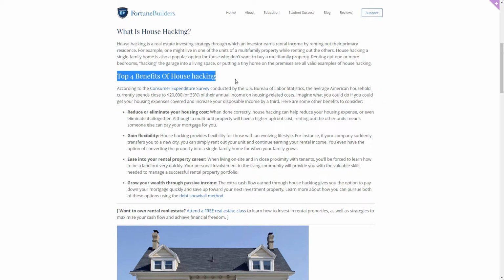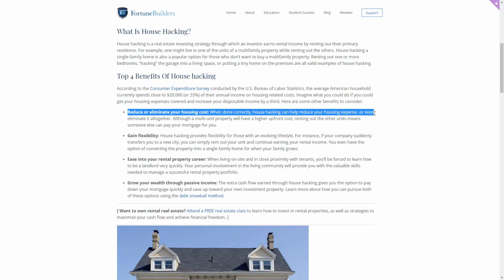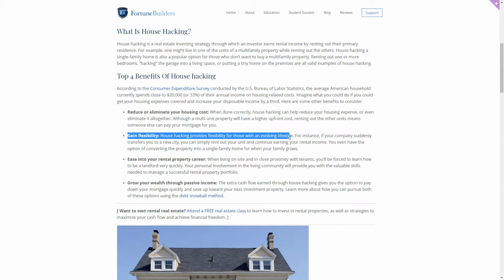You can utilize fantastic loan opportunities for residential home buyers. You can get access to amazing tax benefits. You can learn what it's really like to be a landlord, and you can build equity in a multifamily property, all while completely eliminating your housing payment.